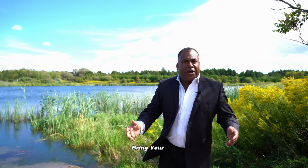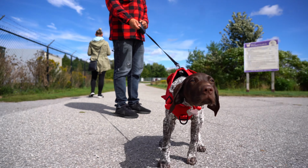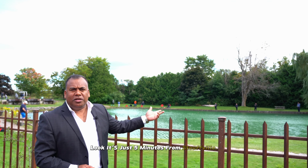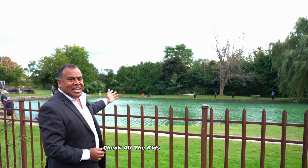Are you a pet lover? This is the place. This is called Dog Park in Stouffville. Bring your pet, go for a walk by the water or right there is a dog park. Check it out! Do your kids love fishing? Bring them right here. Look, it's just 5 minutes from Stouffville. You catch your own fish and pay by the pound. Check all the kids catching fish.